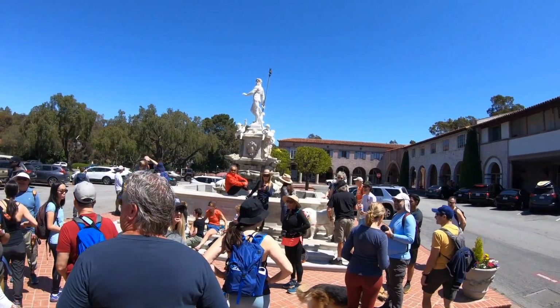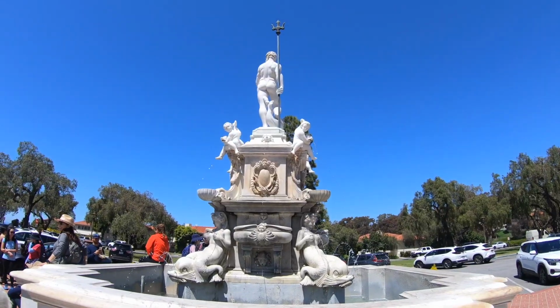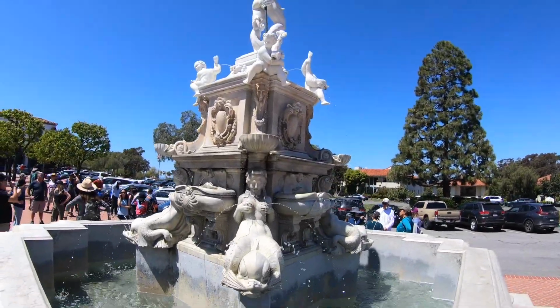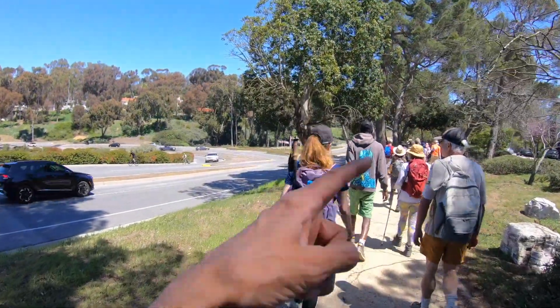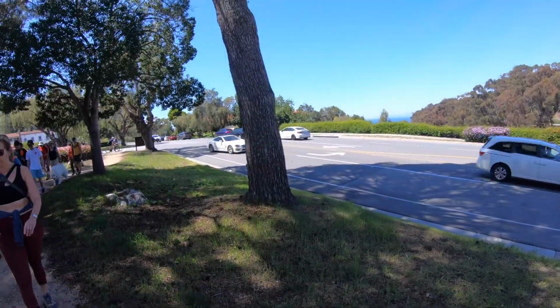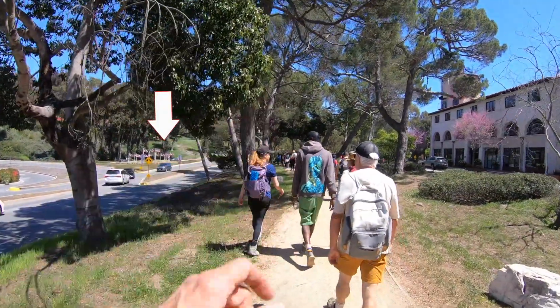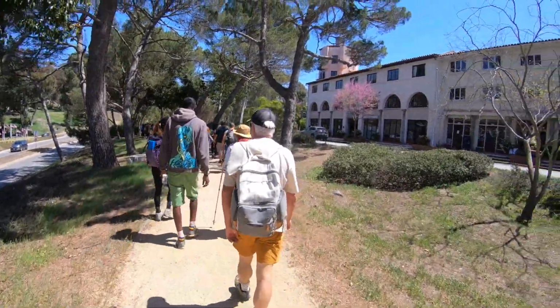This area here is the Malaga Cove Plaza on Palos Verdes Drive. And in the center of the plaza, you'll find the Neptune Fountain. So now we left the plaza, we're continuing down Palos Verdes Drive right here, and see those flags right there off in a distance. That's where we're heading past those flags.